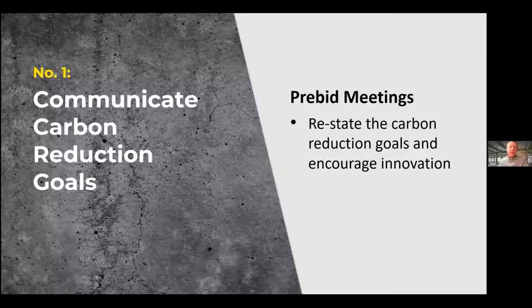And then communicate again in pre-bid meetings. So it is also important to really communicate these carbon reduction goals in other ways. Most projects have these pre-bid meetings where you have opportunities to communicate carbon reduction goals for all products and all potential bidders. You may be surprised to find that project collaborators may already have a lot of procedures in place to help achieve the sustainable goals on the project.